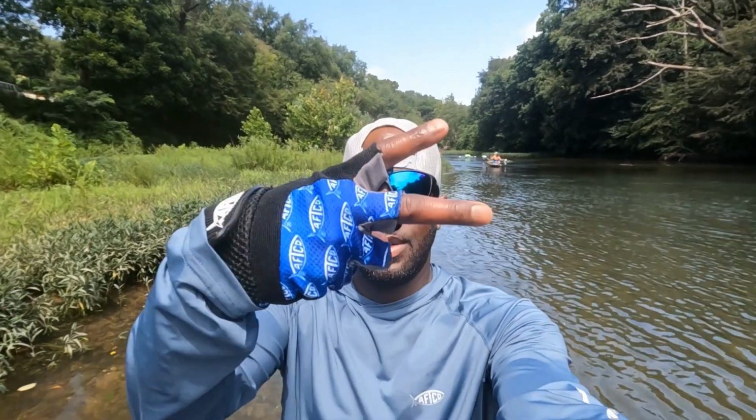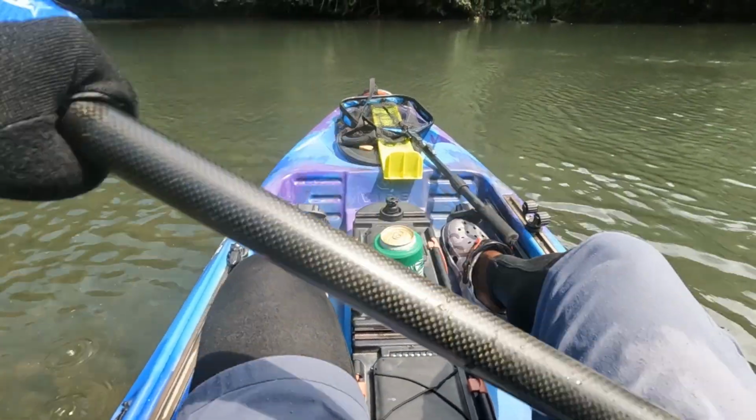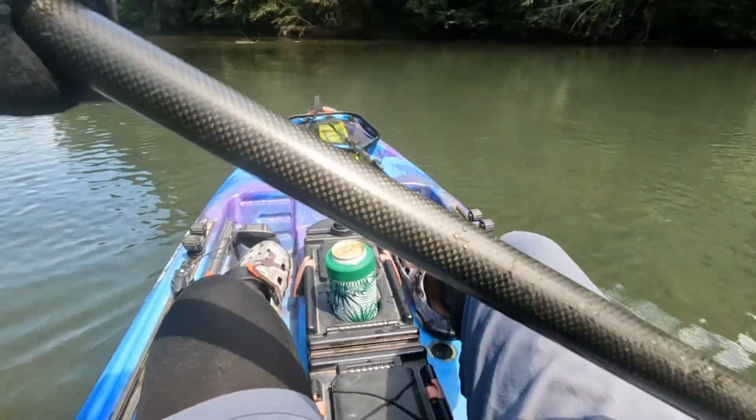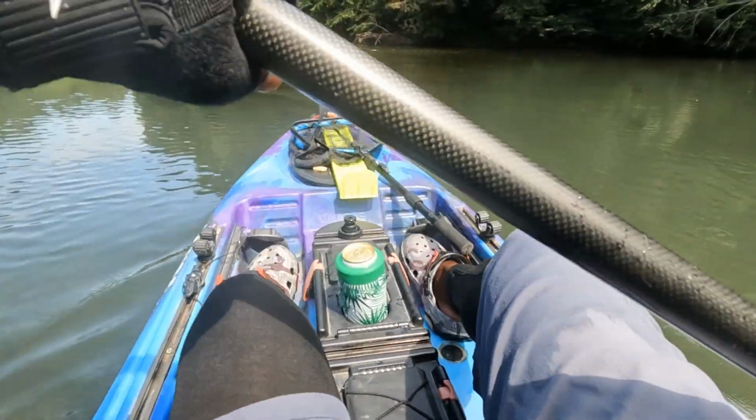Let's get after it. The water's a little cloudy today. We had some rain last night, so it made the water go up a little bit and get a little bit dirty, but overall it's fairly clear.